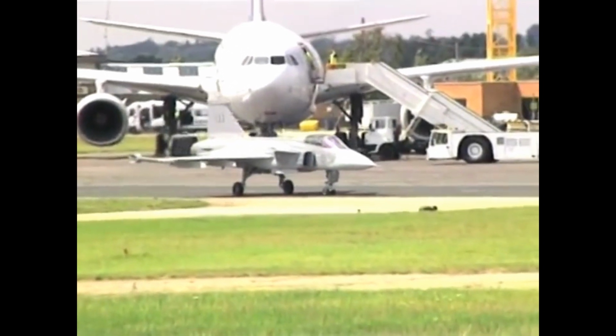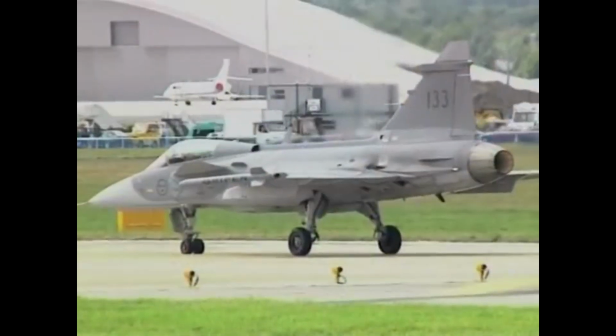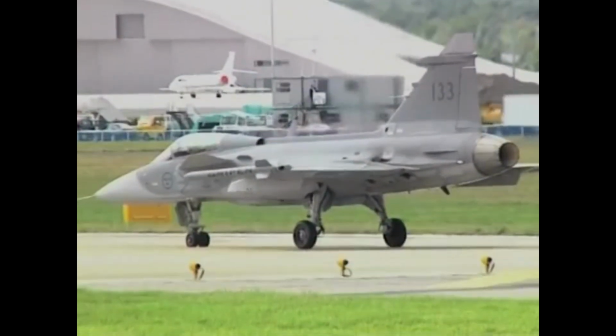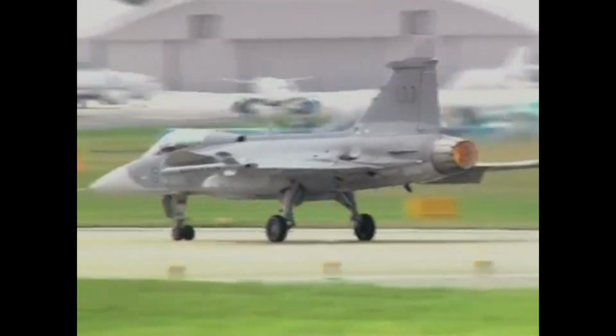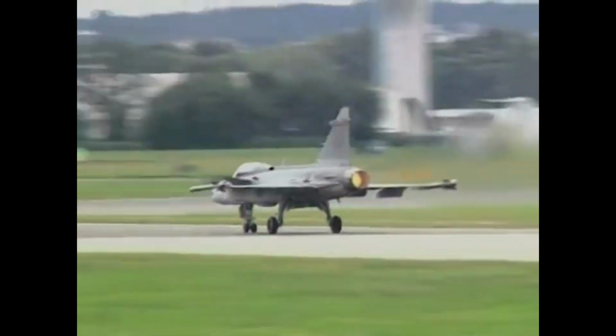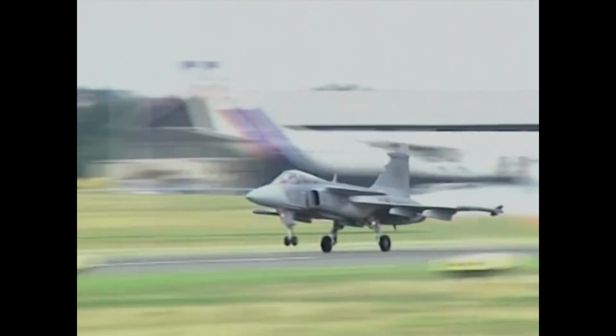With unrivaled short takeoff and landing capabilities, the takeoff is quite spectacular. With afterburner on, the Gripen uses less than 1,500 feet of the runway. On takeoff, Fredrik turns between 45 to 60 degrees away from the display line.